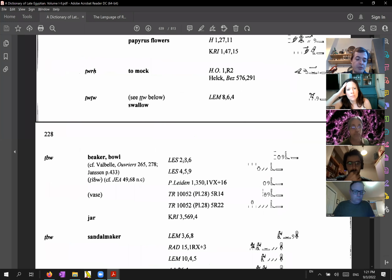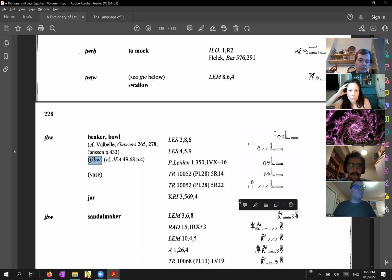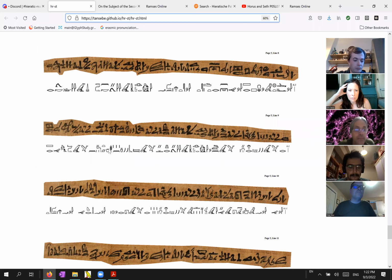Chabu. I found it as chub, so pronounced ch-ab, so ch as in the alphabet and then b as in bowl. Oh, interesting. Is that Middle Egyptian with the R in there? I don't know, it might be. I don't know how they divide this spelling. I mean, chabu, yeah. He has that Jabu too in parentheses. So a beaker. Okay. Or a bowl. Of emmer.